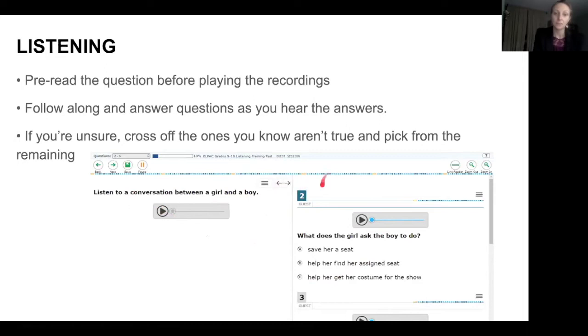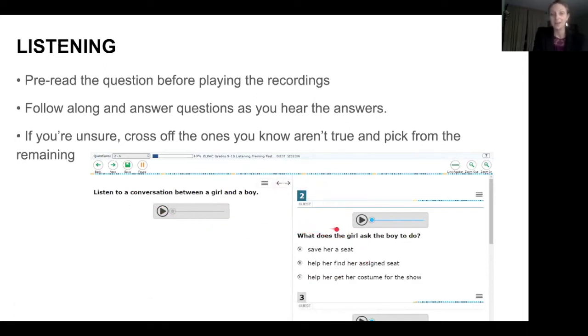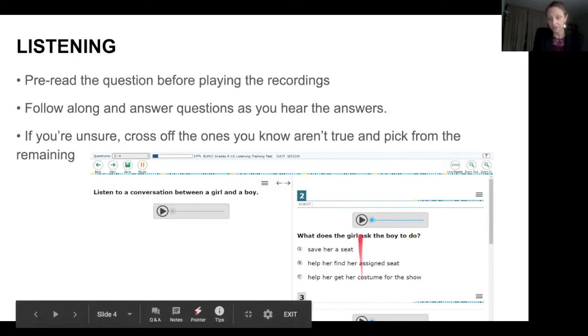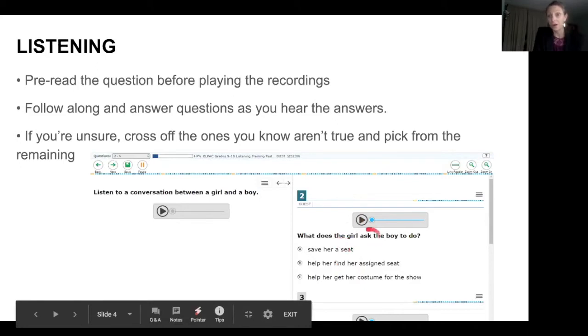And then on this part on the right side is all the questions that go with that. And I find it really helpful to just pre-read the questions. What are you going to be looking for or listening for when you actually do listen to the conversation or the story or whatever it is in this case? And so read those first. These play buttons right here on the right side play the question for you. So if that's easier than reading it, do that.